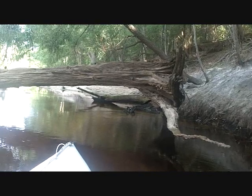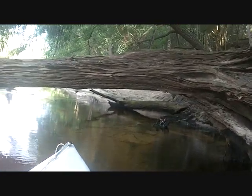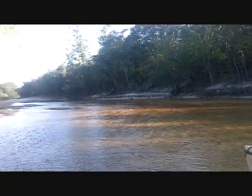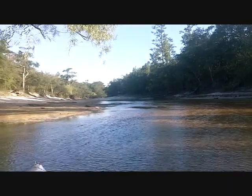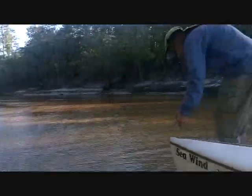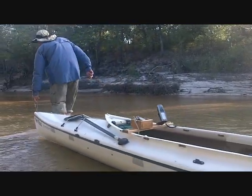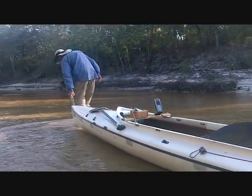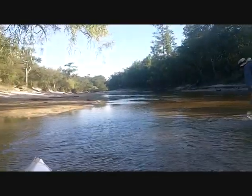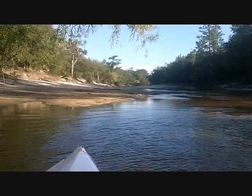I don't think my camera's gonna clear the obstacle here. It's certainly moving through here. 7.7 nautical miles, and we've come to a place where we have to drag. We've just got a couple inches of water. It's still beautiful. The nature of the river's kind of changed. More exposed sand on the sides, and much less water flow. Got some kids swimming in an old-fashioned swimming hole up ahead.